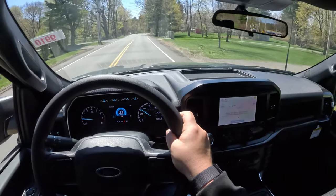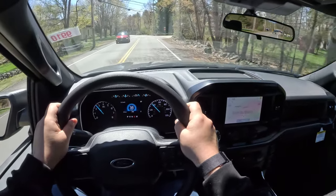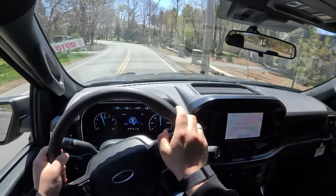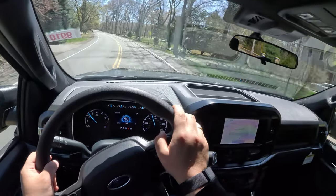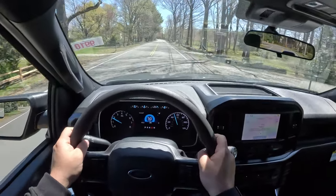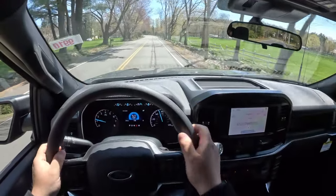But how is it? Okay, this car has 29 miles on it. Let's give it a little gas, not too much. You hear that engine roar, the V8 sounds awesome. 10 speed with snappy upshifts. Overall, this thing is pretty quick. Holy cow, what the heck? That increased the rate of speed really, really fast.